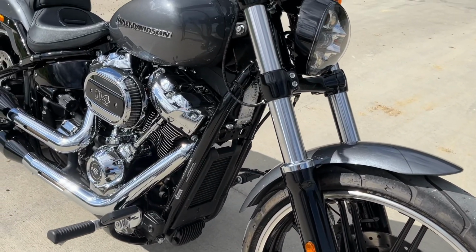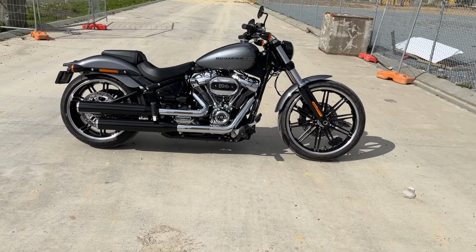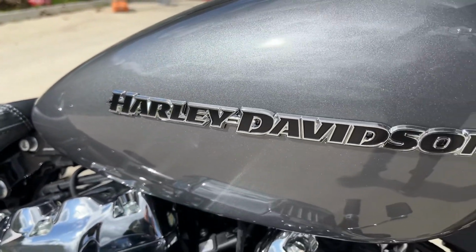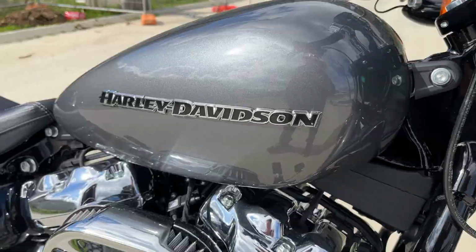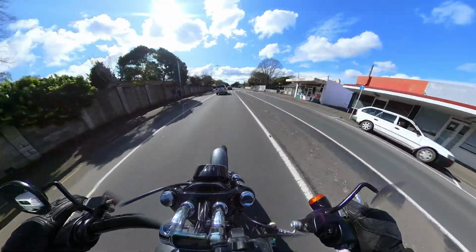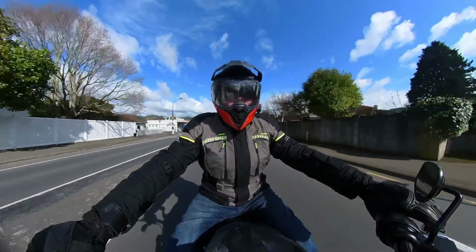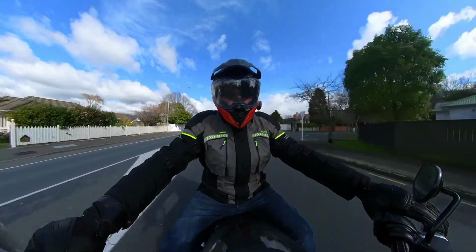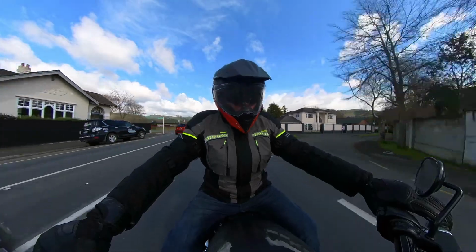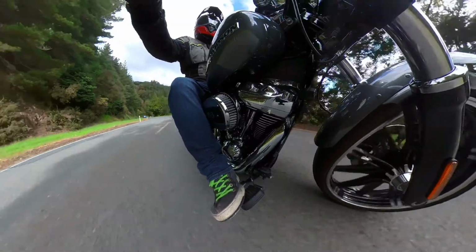And if I show you the aesthetics of it, the look of it, it's quite a nice looking bike. I've ridden some less enjoyable, shall we say, Harley-Davidsons lately. But this one does it for me. Yeah, it's not the fastest thing in the world, but I really like the look of it. Maybe it's the fact that it's not black. I don't know.